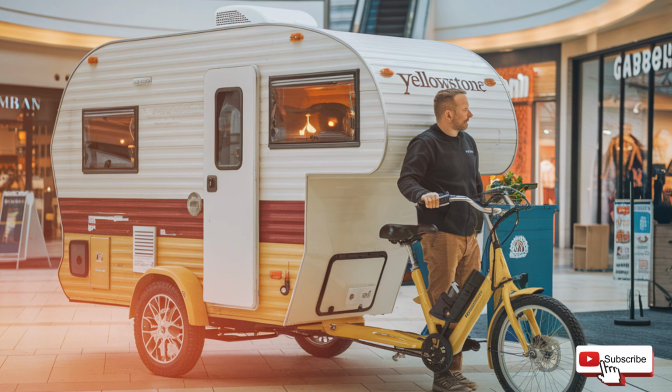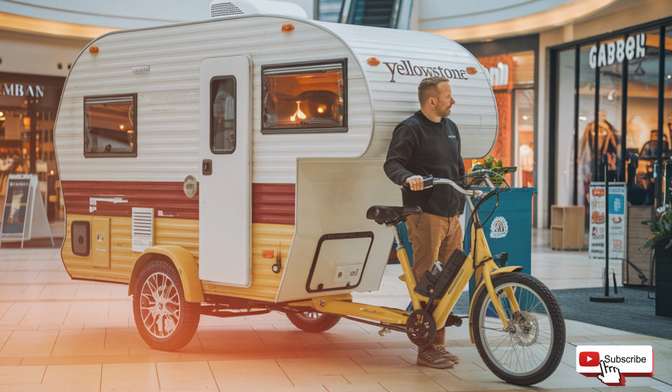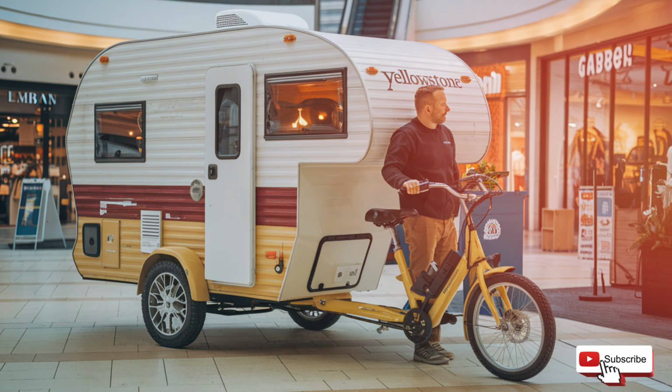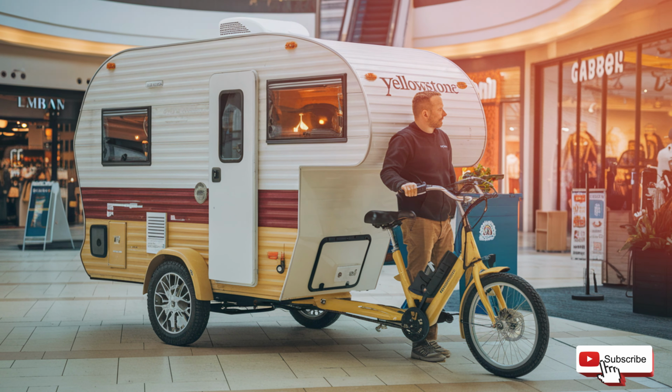So what's next for the Trivagabond? In 2026, we're seeing models with improved solar capacity, modular interior layouts, and even hybrid pedal and sail setups for water crossings. The movement is growing, and it's not just a trend, it's a lifestyle shift.